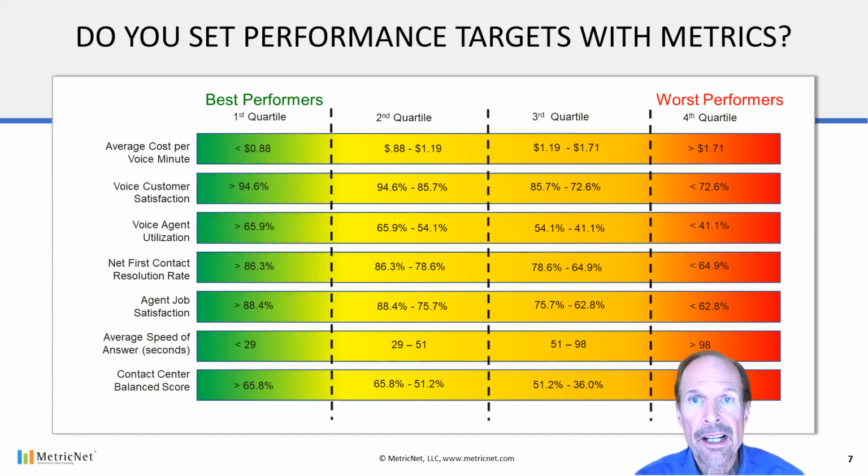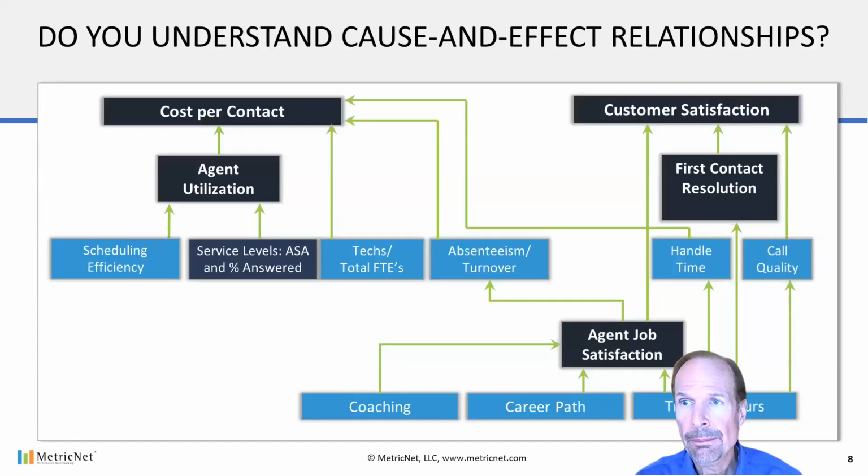But they don't apply just to the KPIs. You should have performance targets for every metric you track in your contact center. If you don't know what the target should be, the top quartile, I would recommend that you benchmark your contact center to determine what the top quartile performance is for each metric, and then set your target equal to the top quartile for that metric.